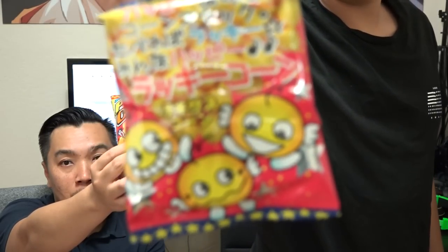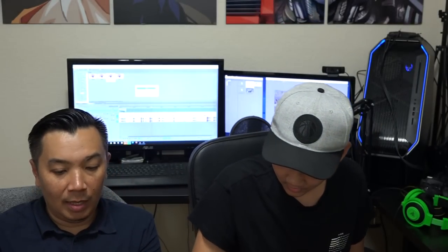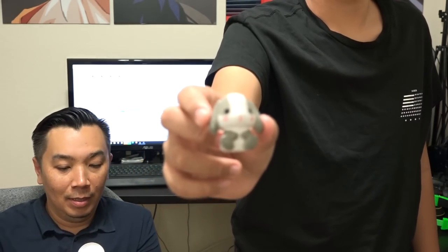Alright. We got some potato chips. Check it out. What is these chips? We got potato chips. These little, close enough. What is that? They look like corn nuts or corn puffs. Whatever. Oh, what do you got there? A little action figure. A little action figure rabbit. It's a ninja rabbit. Close enough. Oh, this looks good. Look at this.